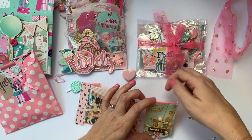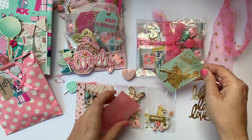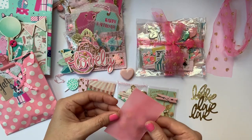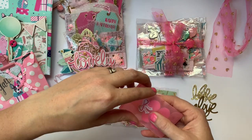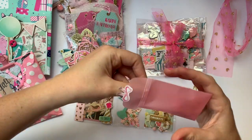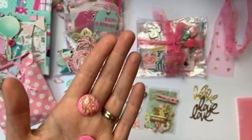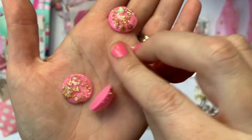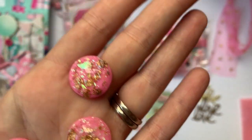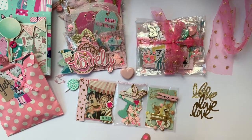I'm not sure if that's the Dolce collection because I don't have that collection. So maybe, I don't know, maybe it is. Pop that back in there. Everything is just perfectly coordinated. Like everything matches and is on theme. Oh, look at these. They're like those cabochons, but sorry about my nails. Look at those. They will be so fun.